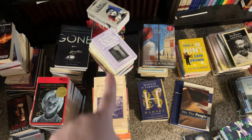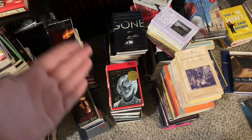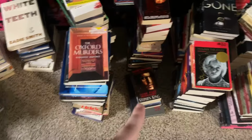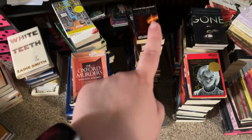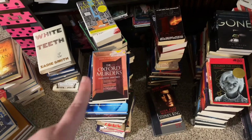Okay, so these 3 stacks are all classics. I have a lot of classics. These 2 stacks are more like my YA/books that I read when I was younger. And then this is my horror stack. It's mostly Stephen King. And then we have these 3 stacks that are thrillers or murder mysteries.